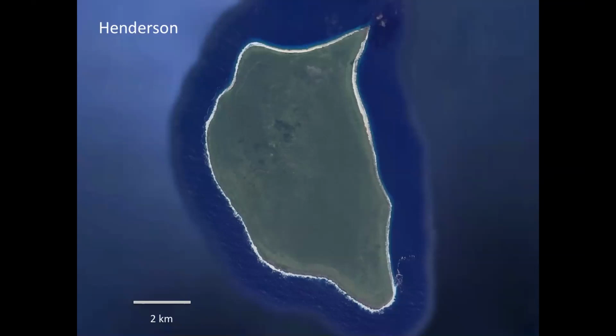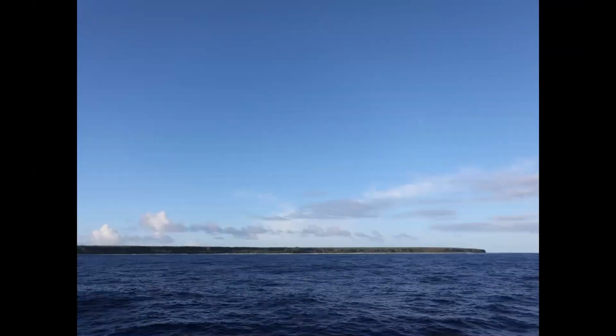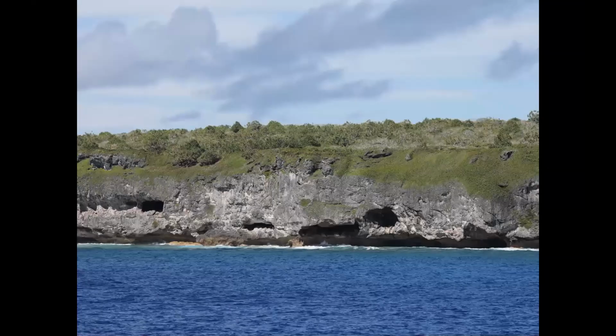No worries. So Henderson is by far the largest island. As I say, it's this raised atoll. From the sea, it doesn't look like much because even though it's raised, it's not raised much above sea level, maybe 10 meters at most. So it's this huge expanse of basically flat, old limestone coral. As you get closer, you can see the sea cliffs with caves and marine erosion. So the whole atoll was uplifted through tectonic activity.